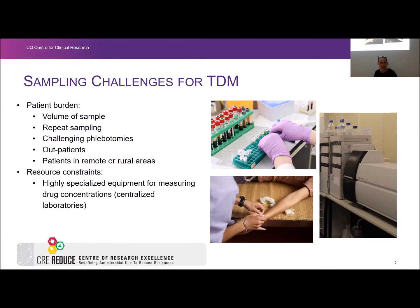And the other aspect of sampling is the resource constraints. So currently it requires highly specialised equipment for measuring drug concentrations. These are usually in a centralised laboratory. In Queensland, the size of it is that Pathology Queensland have samples from Thursday Island, I think it's 4,000 kilometres from Brisbane, and those samples need to come into Brisbane for the TDM. So that's another aspect, and I'll talk a little bit more about that in the bioanalytic area.